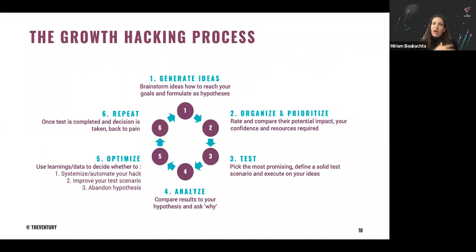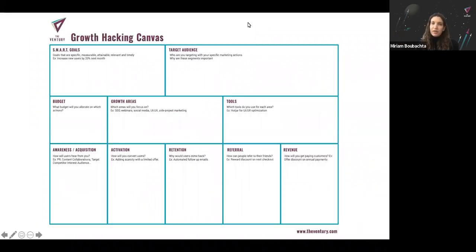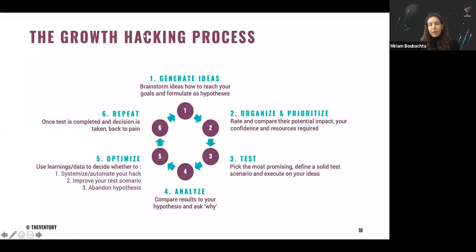In the next step, when you have such a massive backlog of things that you could do, you need to organize and prioritize it. So thinking about how easy is something to do, how much impact do I expect from an activity, and how confident am I about it? And this is the so-called ICE score, and it's one way to prioritize. So this way you could identify some maybe low-hanging fruits, and do a prioritization on your ideas on how to proceed.